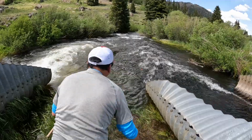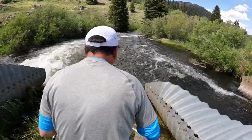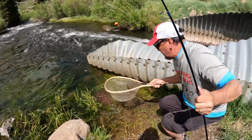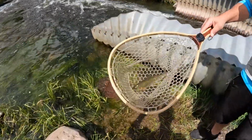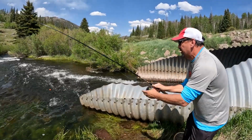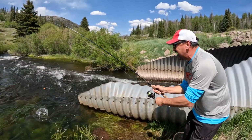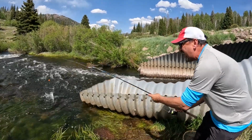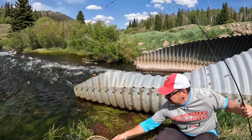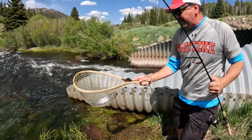Oh man, this is so fun. Get over here. What do we got this time? Little rainbow? Little rainbow. That's a nice fish too. Woo-hoo! Right on that slack water, man. That was awesome. Saw him come up. Saw him flash and everything. Another beautiful rainbow on the South Fork.